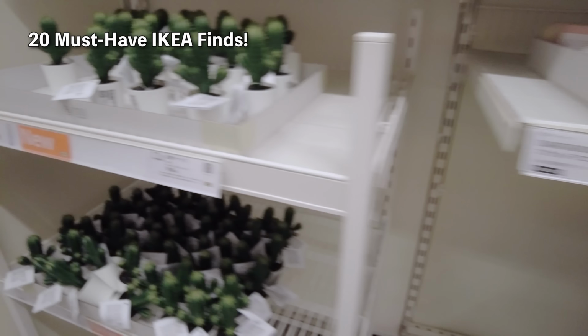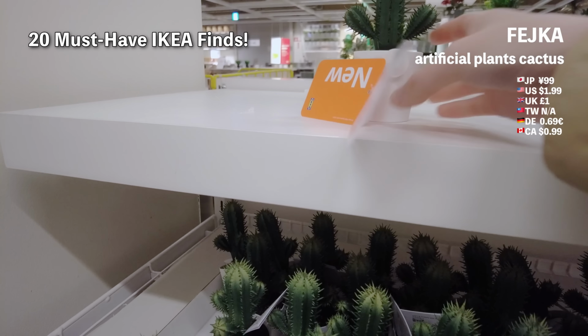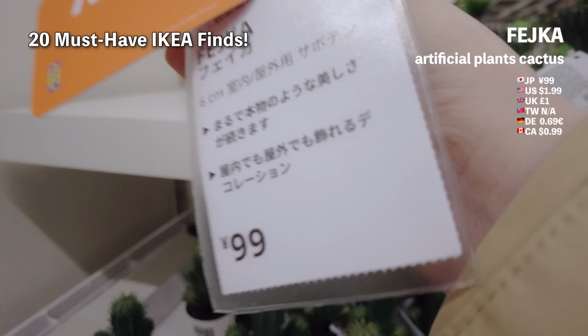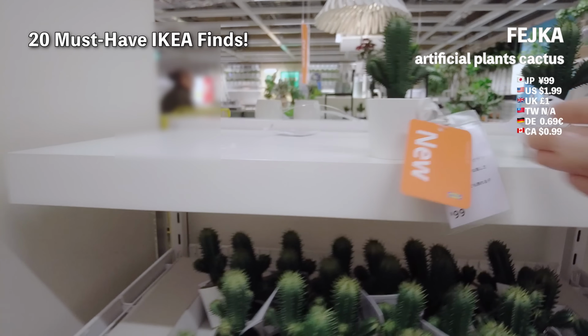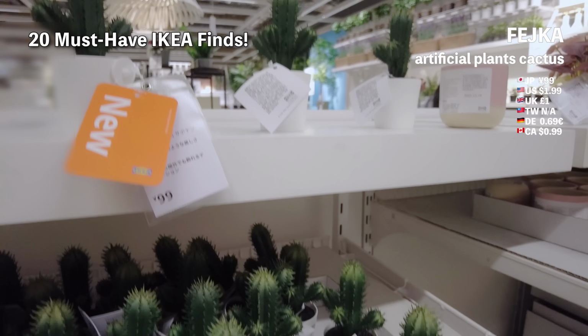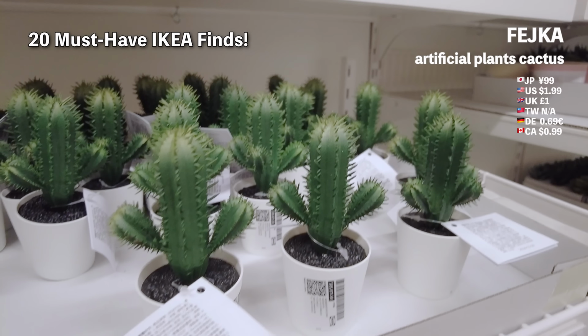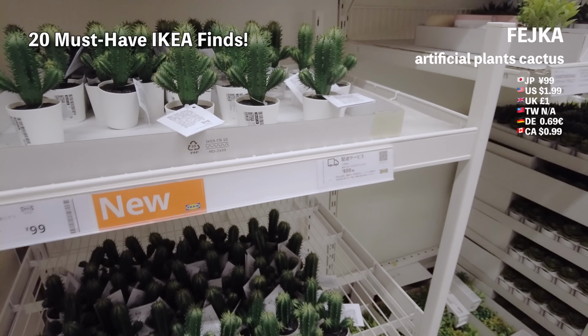Moving on to the artificial plants section. They have mini cactus plants, and they cost just that price, tax included. So cheap! Items that cheap disappear quickly. There was another $2 plant I introduced a while back, and it sold out immediately. So if you want this one, act fast.